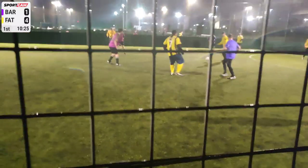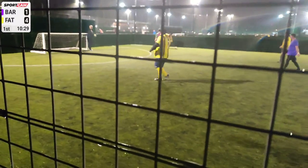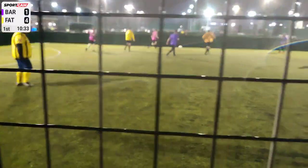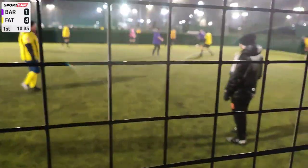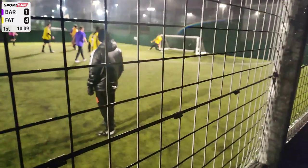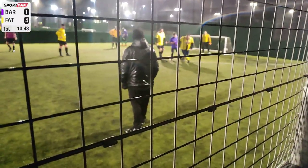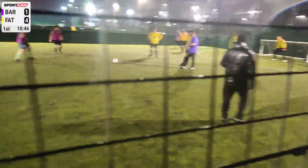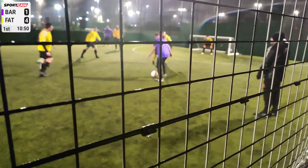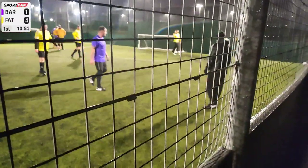Early ball out. Finds Luke out to Dan, and then out to Matt. Matt's got options. Bit of a collision in the middle of the park. Purples with a chance to counter. Strike. Saved by the keeper. And a follow-up is over. Purples again with a chance to recover. It's well saved by the Yellow keeper again. Yellows with time to regroup.